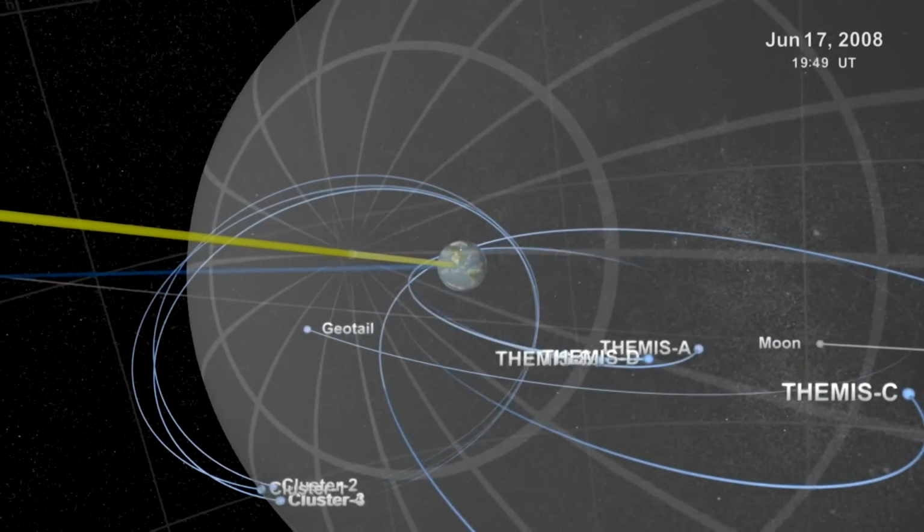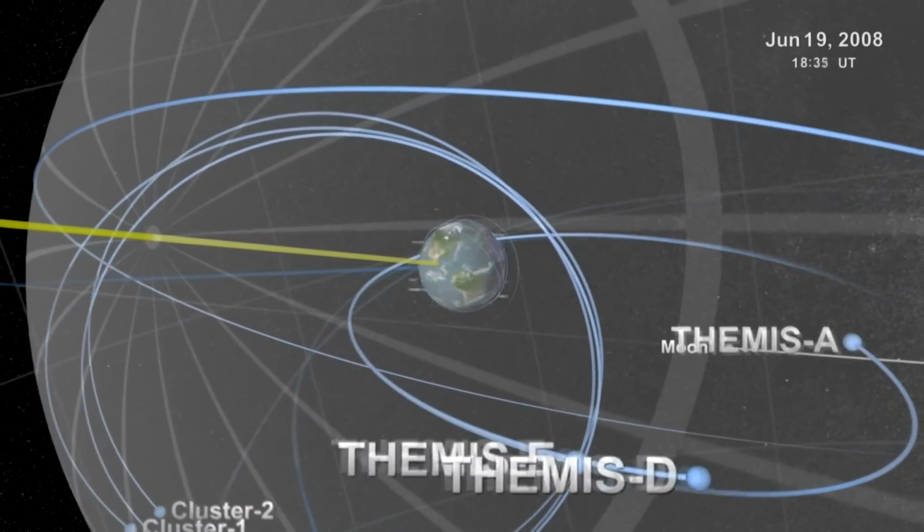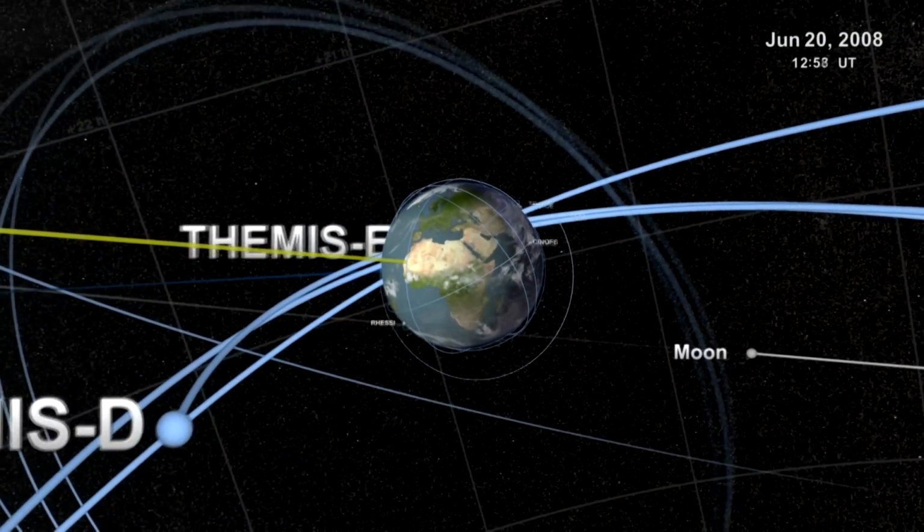Here we see the Themis fleet of 5 satellites that study how magnetospheric instabilities produce the aurora borealis, also known as substorms.